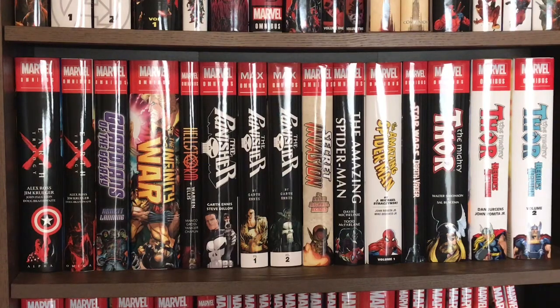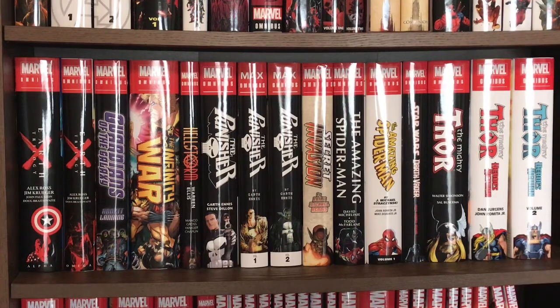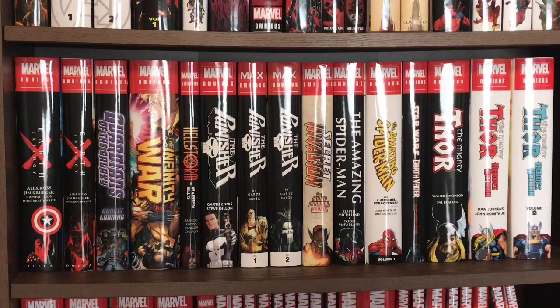So on the far left, we've got the two Earth X Trilogy Omnibuses, both the Alpha and Omega ones. Both were released within the last year, I believe. We've got the Guardians of the Galaxy Omnibus by Abnett and Lanning. The Infinity War Omnibus. Really wish I had the Infinity Gauntlet Omnibus to go alongside that, but that book is sadly out of print and really expensive online too, so I'll just have to pray for a reprint here in the next couple years, I suppose.